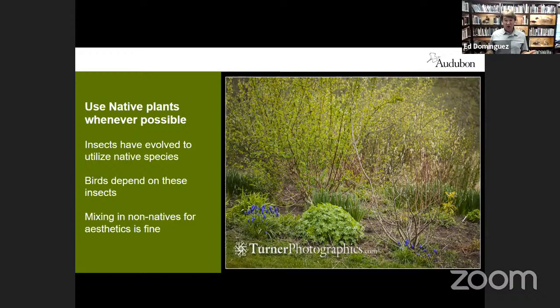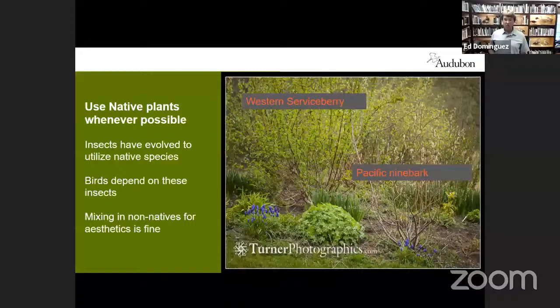Because there are many plants that have beautiful blossoms, they are great nectar and pollen sources for pollinators. And when they go to seed, birds will utilize those, and we don't have to be too worried about invasive plants taking over. So for example, in Mark's picture here, we have Western serviceberry, a native shrub. We have Pacific ninebark, which is another native shrub, but he also has grape hyacinth. That's a great pollinating flower and has a beautiful fragrance.